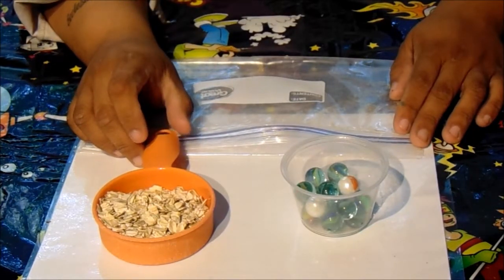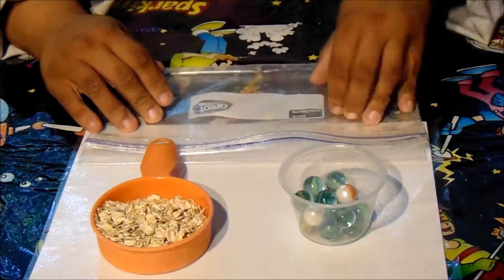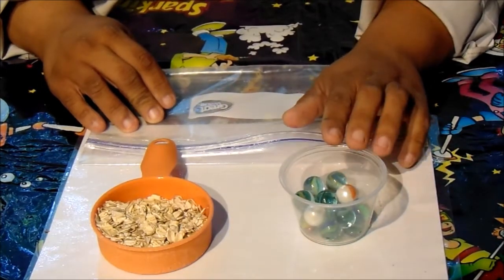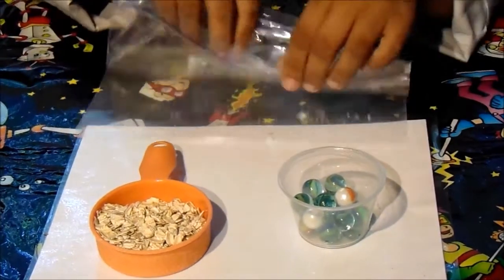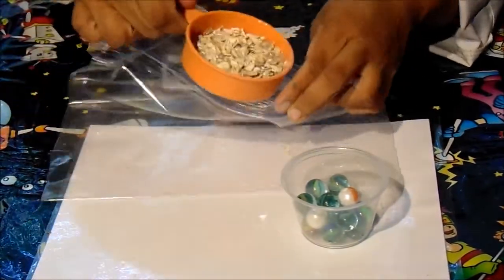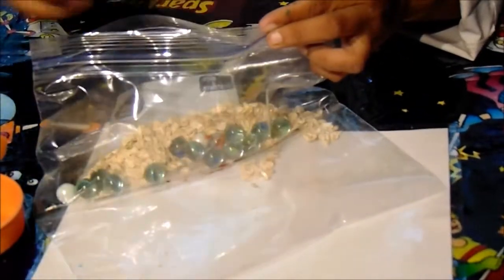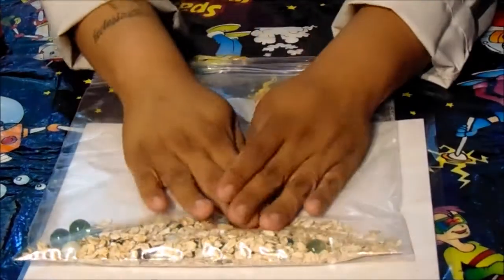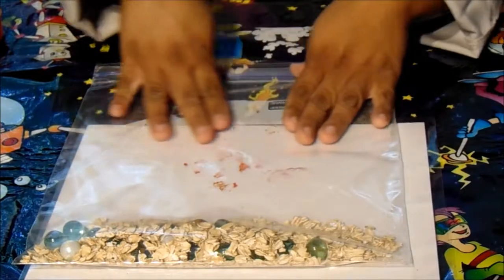The bag will represent the gizzard of a bird, and the marbles will represent the small stones that birds swallow to aid with digestion. Have the groups open their bags and add their ½ cup of oats and the 15 marbles. They should squeeze as much air as possible out of the bag.